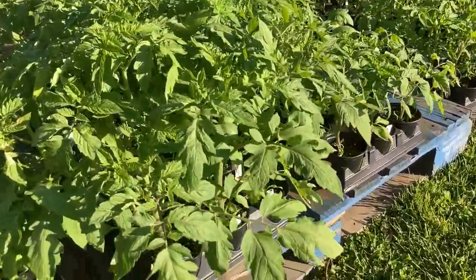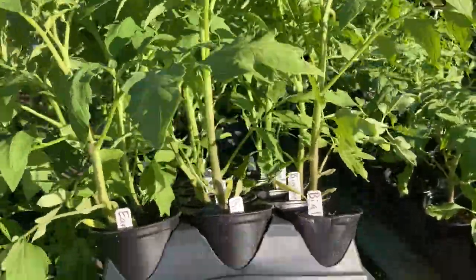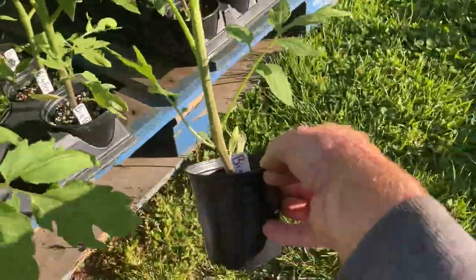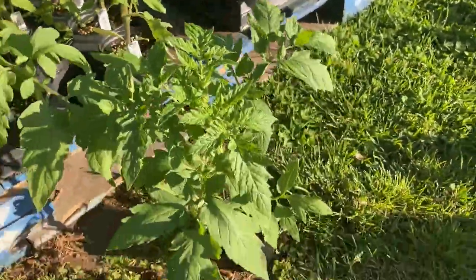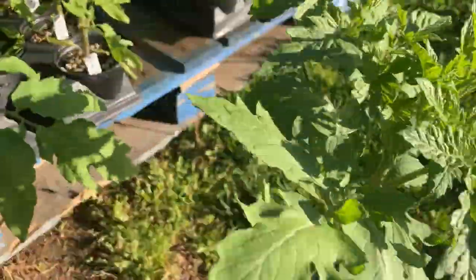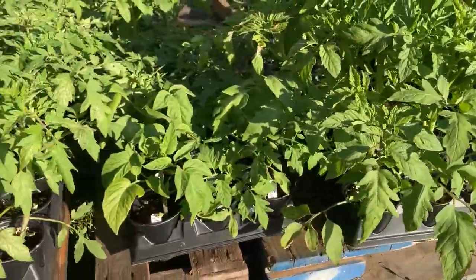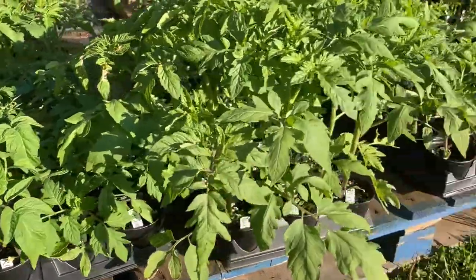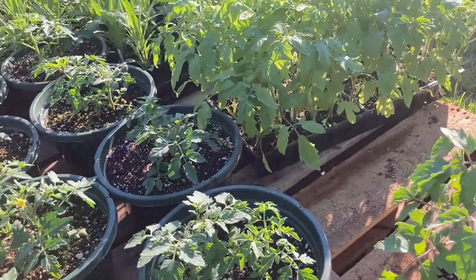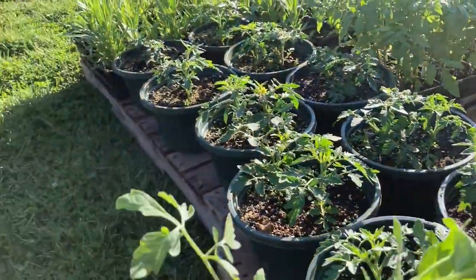As far as tomato plants, we have a bunch, and most of ours are in 4-inch pots, so it makes a nice, sturdy, strong tomato plant with a good stem. That one's big beef, but we have probably a couple dozen or more varieties. I'll try to include a list of those, but these have been hardened off and they're ready to plant, so they've been outside a while. We've got a few tomatoes in some 6-packs, but most everything is in 4-inch pots.